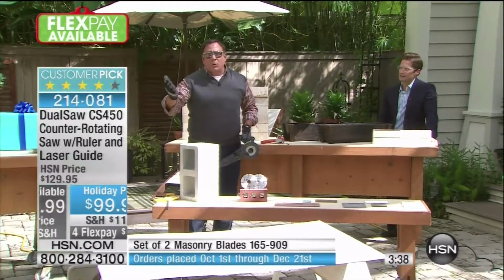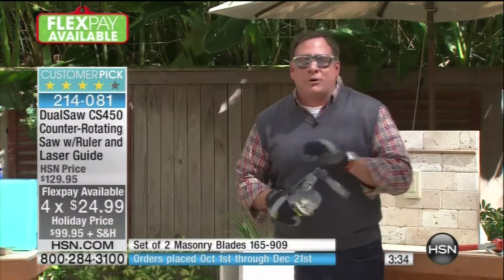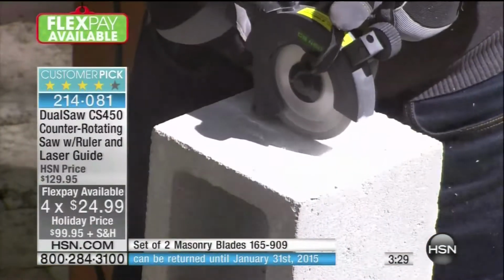Otherwise you'd have to get a wet saw every time you wanted to cut the tile or something like that. Speaking of which, watch this. Concrete right here. Watch how easy this is to do. You've seen guys do this on the side of the road? Watch this.